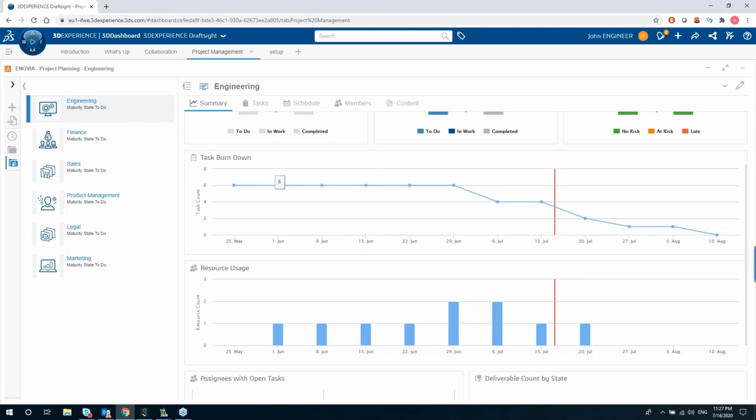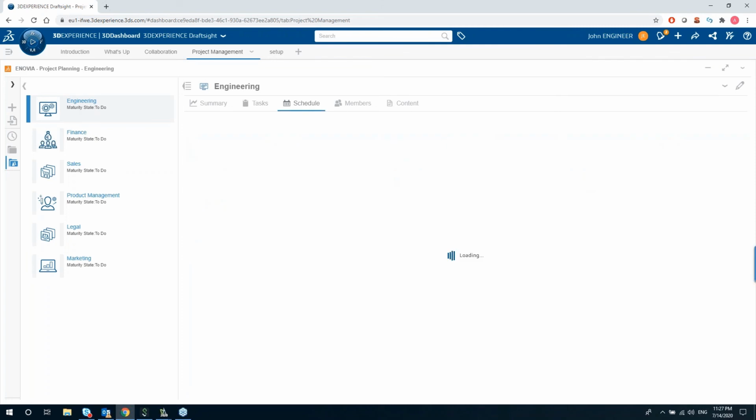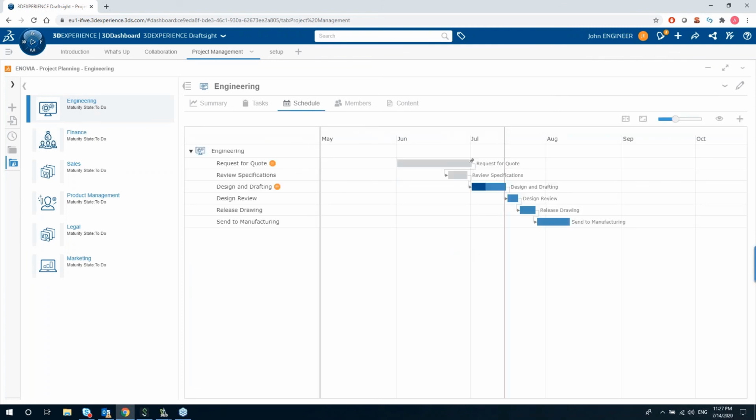If we jump over into the tasks view, we see those same states of to do, in work, and completed for the various tasks that are part of this specific project. And by looking at the schedule, we can see if we're on track to deliver and also assign any required milestones. We can create additional tasks and also set any, for example, requirements by interacting with various tasks. So the task has automatically been scheduled and updated.